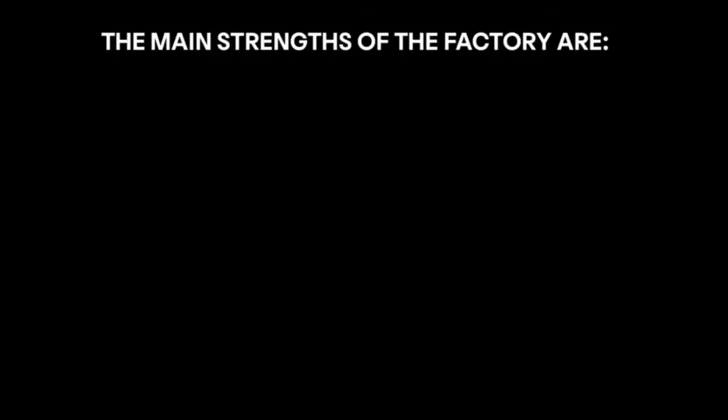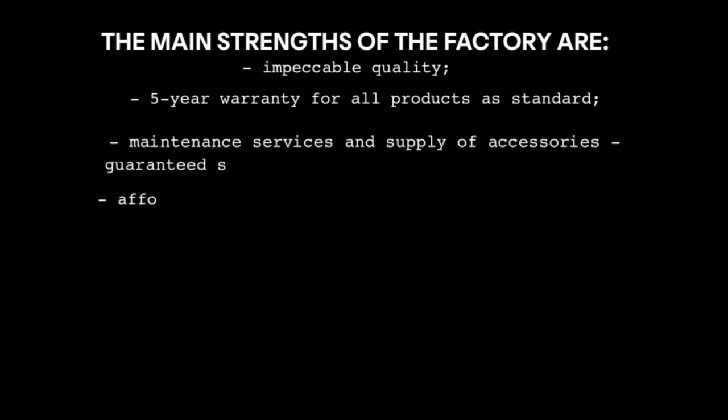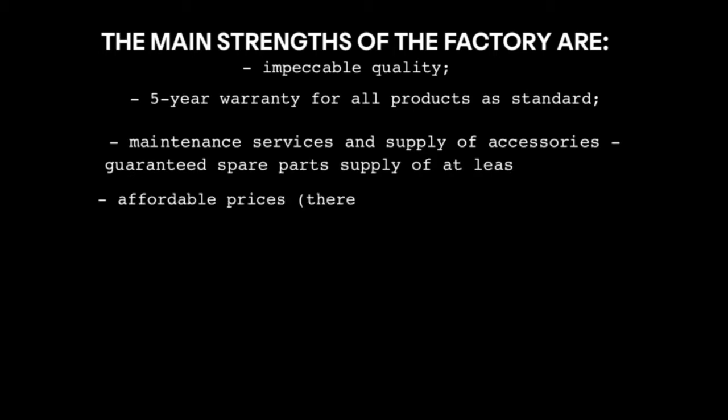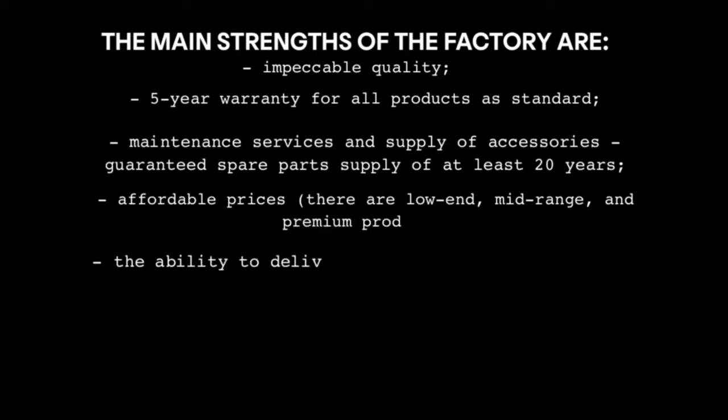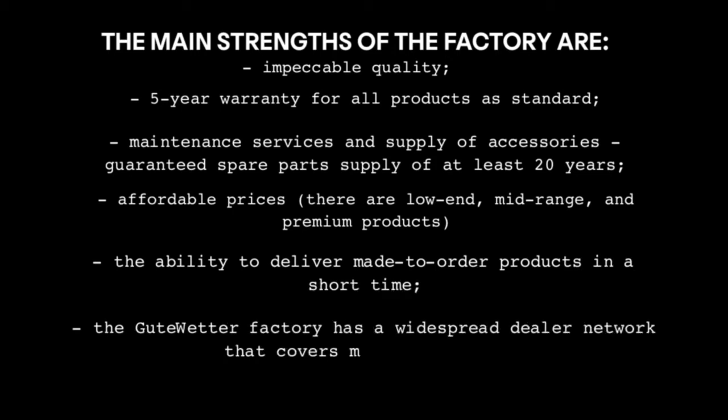The main strengths of the factory are impeccable quality, 5-year warranty for all products as standard, maintenance services and supply of accessories, guaranteed spare parts supply of at least 20 years, affordable prices. There are low-end, mid-range, and premium products. The ability to deliver made-to-order products in a short time. The GuteWetter factory has a widespread dealer network that covers most of Russia.